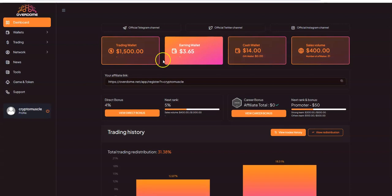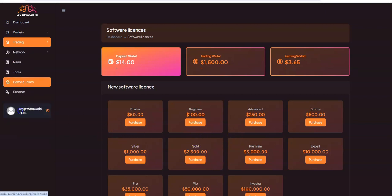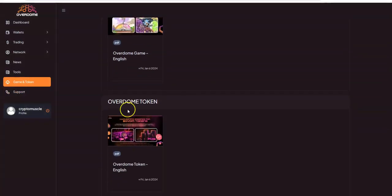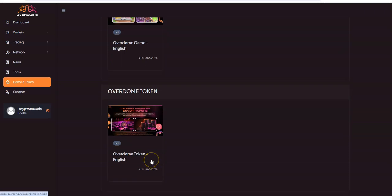So either I could let it build up enough to open up another one for like $50 or whatever, or I just save it up for other purchases here, I could do that too. Either way, here's the game token section here. The PDFs, an overview of the token and the game, that was posted about 3 weeks ago.